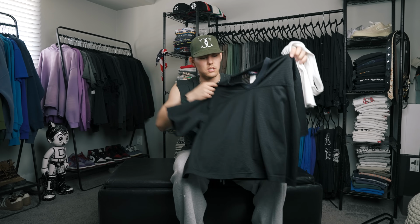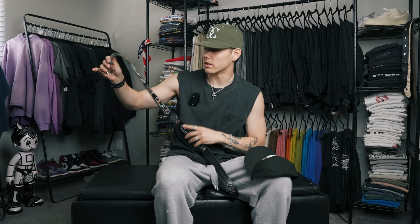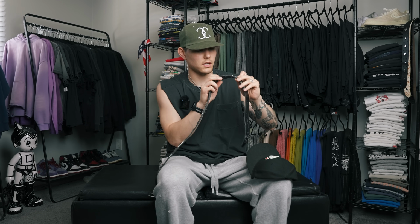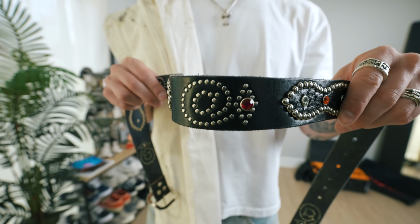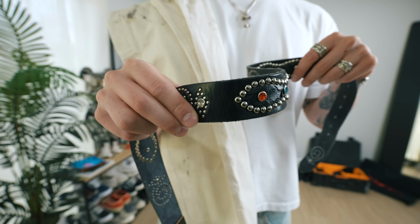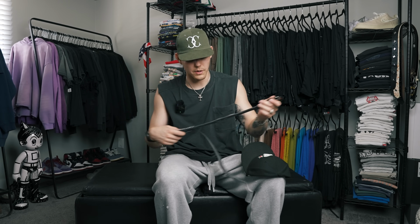I feel like I styled this towards the end of last summer, so maybe you guys have seen a fit with this one. This belt right here is from the homie Colin over at Articles, full genuine leather. I want to say this is snakeskin, like genuine snakeskin, and then just a ton of hand set rivets and hardware, stones, all kinds of cool stuff going on in this one.